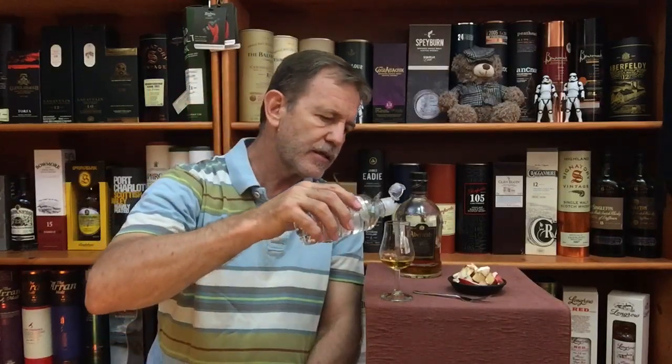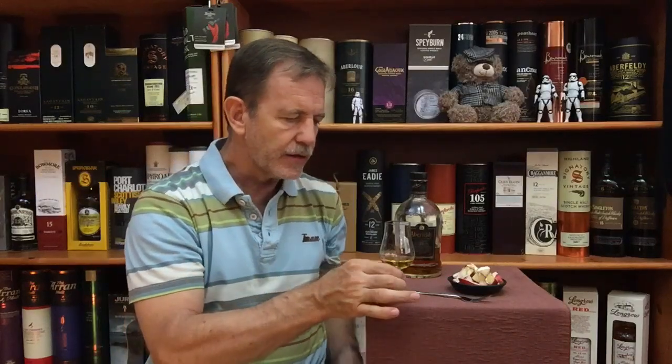I'm going to add just a drop or two, 40%, so I don't want to spoil it with too much water. Carefully adding the water until you hit that sweet spot. Let's see if it opens up a bit more. You can see the effect of the water on the glass.